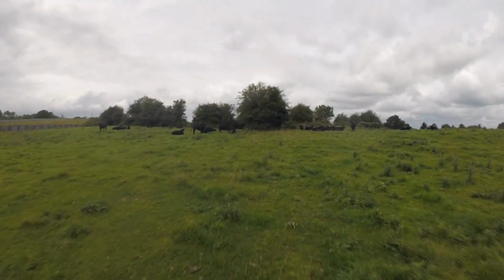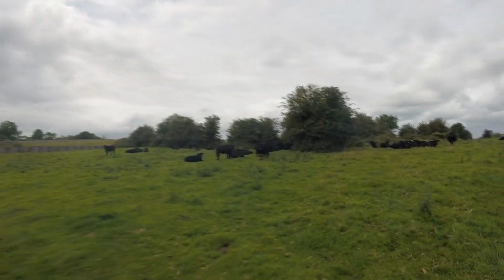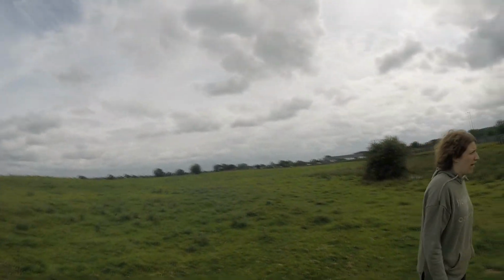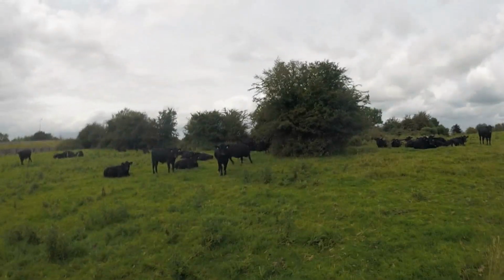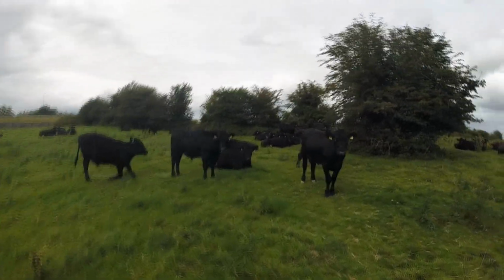So now, here we are with the last batch of bullocks, the last batch of cattle, of all their stock that we have to look at today. These are them, all Angus bullocks here, just specifically put out here. It's literally just one big field they have on the outskirts of Ballymahon. One big field, and this is the bullocks. All Angus bullocks, and they've done ferociously well.